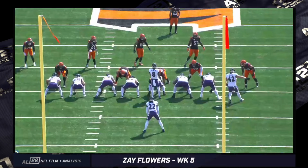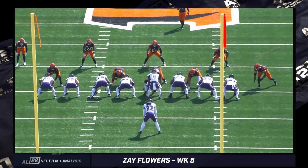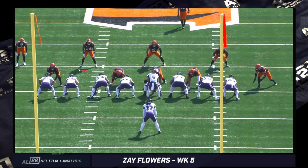You've got to roll or do certain things with the secondary. They're already pre-rolled, they being the Bengals. Von Bell is in the box because he's got two tight ends to one side. I said it's to the boundary, but the ball's actually in the middle of the field.